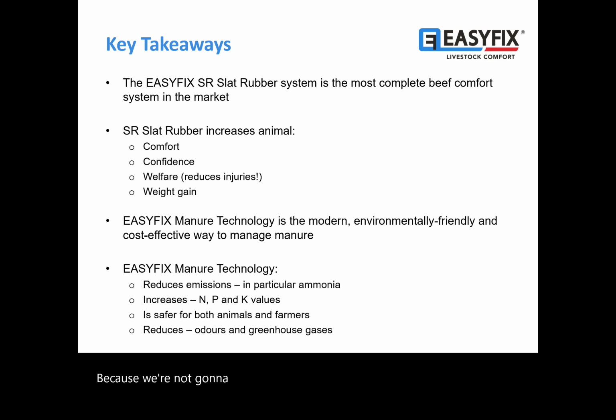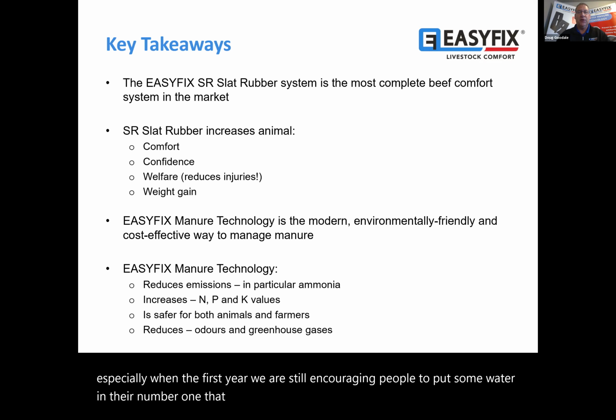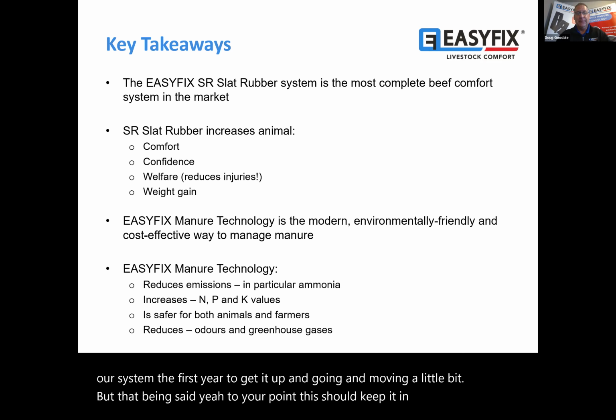Well, to a degree, and we have found out that even with this system, especially in the first year, we're still encouraging people to put some water in there. Number one, that first year, the concrete sucks so much of the moisture out of the manure that we don't want a caked up base getting started. And it gives our system the first year to get it up and going and moving a little bit.